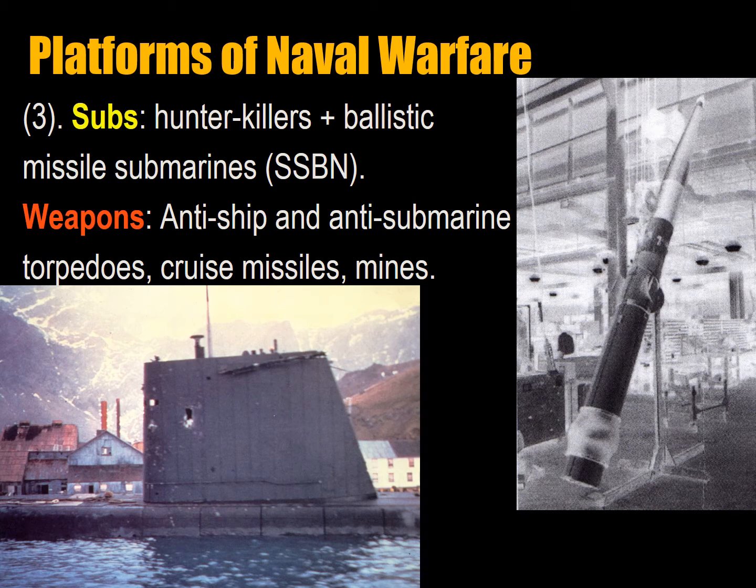And the warheads on torpedoes generally are much larger than the warheads on anti-ship missiles. Here you can see the Argentinian submarine Santa Fe, which was hit by a missile launched by a helicopter in South Georgia Island. And this caused it not to be able to submerge, otherwise it would fill up with water, and it therefore surrendered to the British Navy.